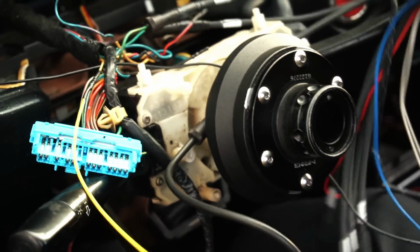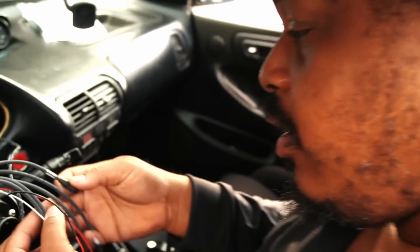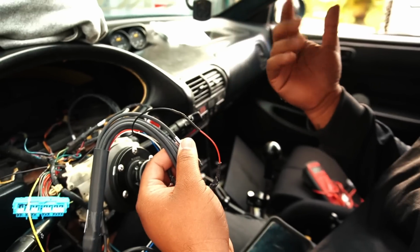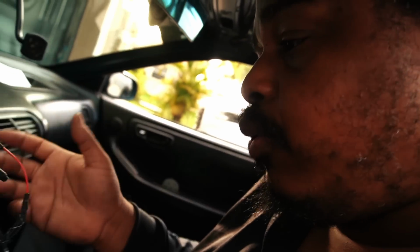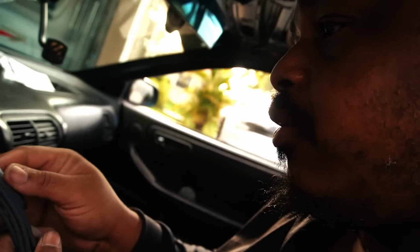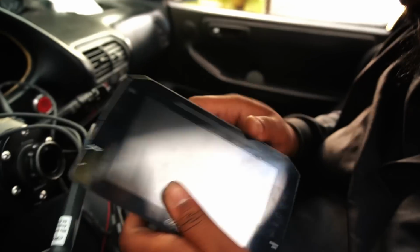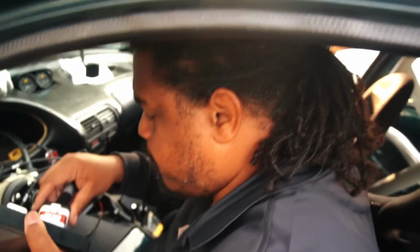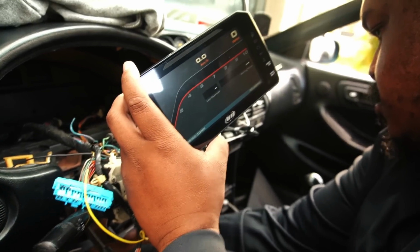All right, so once you have those plugged in, you can use these channels if you're running AiM's wideband, AiM's temperature sensor, AiM oil sensor, oil pressure sensor, boost, all that stuff. You can have all of these channels, and it'll tell you directly on the AiM itself. Which I'm probably going to end up doing too, for oil temp.